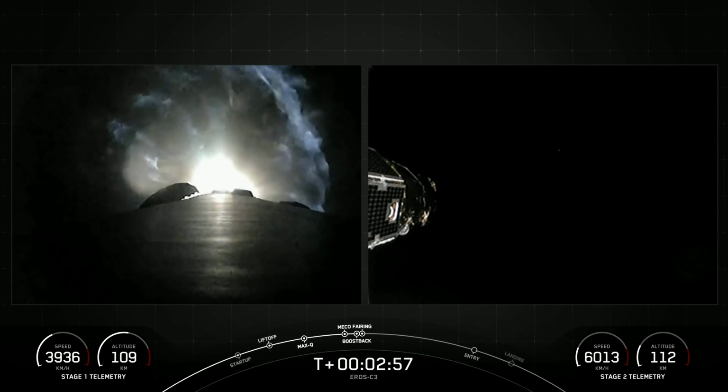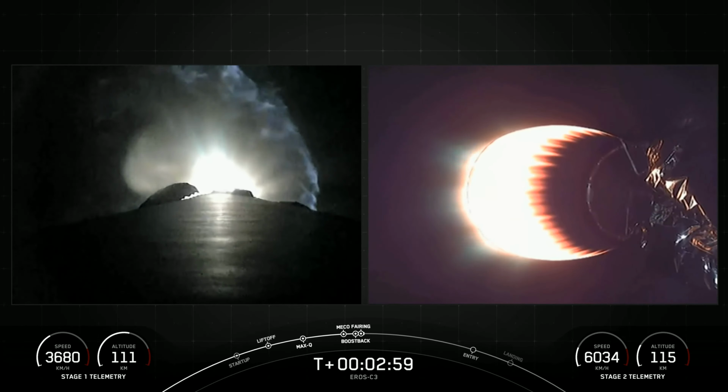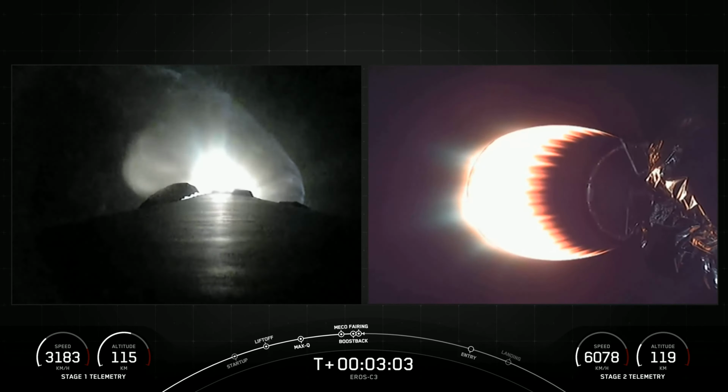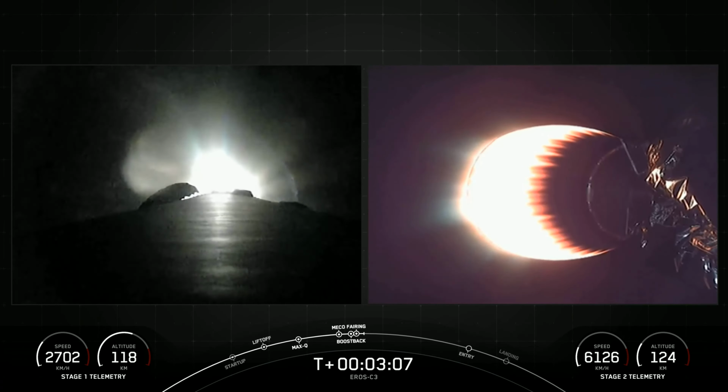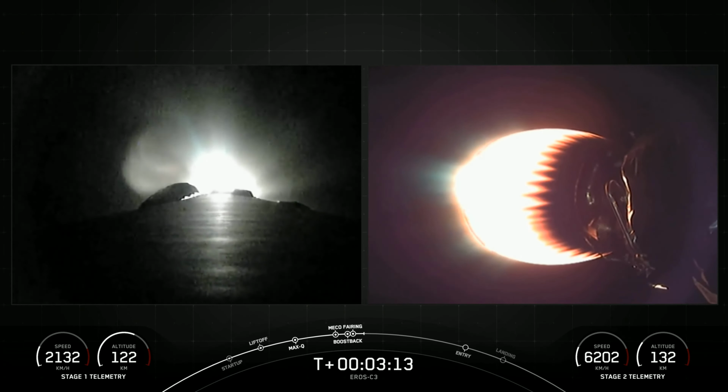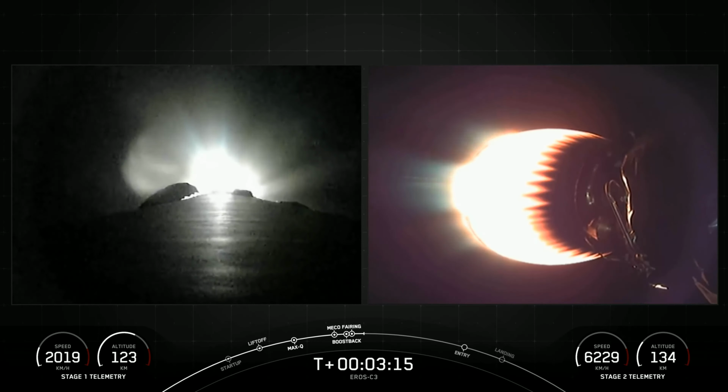And some great views of all of those events. Again, that was MECO, stage separation, stage 1 flip and boost back burn starting up, SES1 with that MVAC engine on your right-hand screen lighting up, and fairing deploy. Now we are in the boost back burn, and this should be ending shortly here.